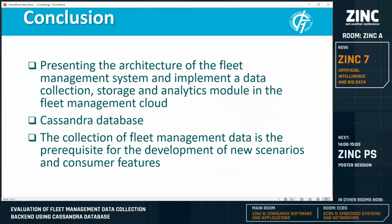The summary conclusion of the entire paper is that the architecture of the fleet management system is presented, and we implement a model for data collection, storage, and analysis in the fleet management cloud. This model consists of the Cassandra database and is implemented by an appropriate Cassandra controller responsible for data collection, validation, and database entry. The collected data is processed by Spark.